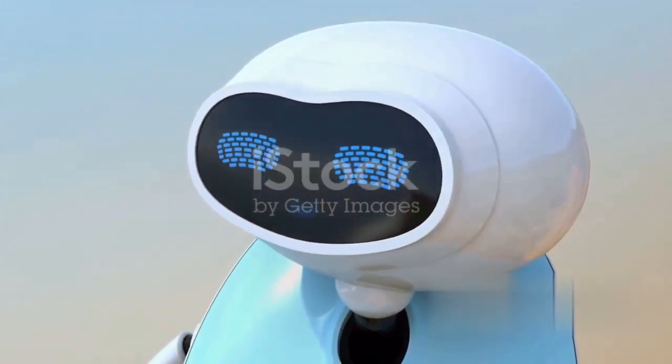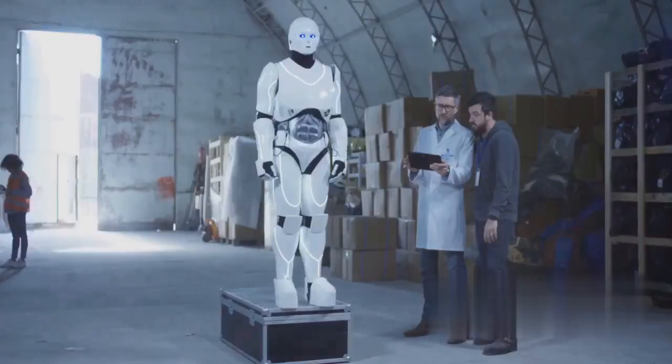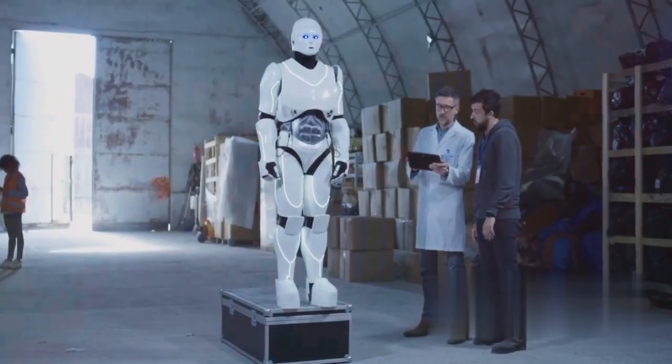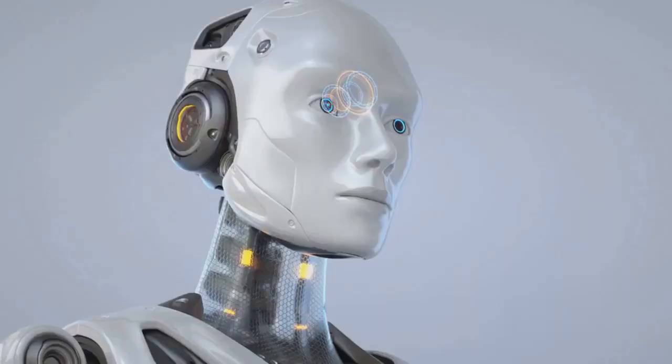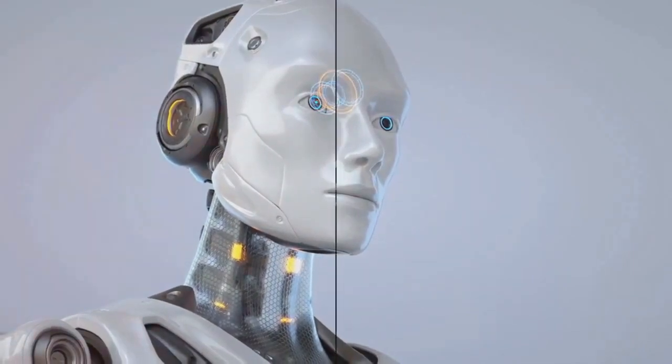Robots have special parts called sensors. These sensors help robots understand the world around them. They can tell if something is hot or cold, light or dark, near or far. Robots use these sensors just like you use your senses to understand the world around you.